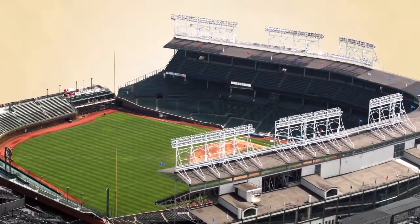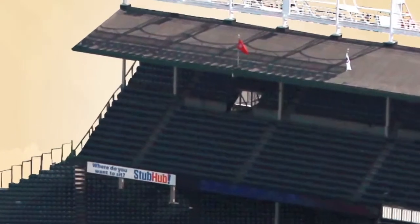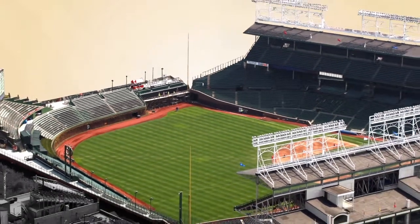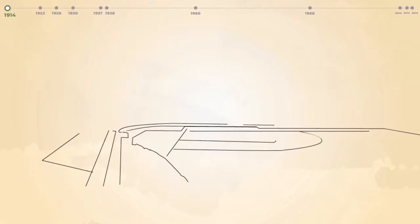Sure, Wrigley Field didn't have lights until 1988, but when it opened in 1914, it didn't have an upper deck, ivy-covered walls, or its famous marquee at Clark and Addison Streets. The Cubs weren't even the first team to call the park home. The park was built in 1914 for the Chicago Federals.